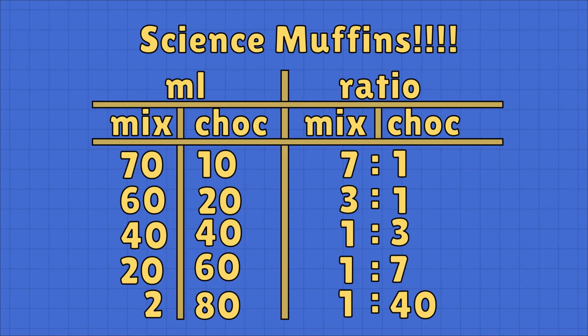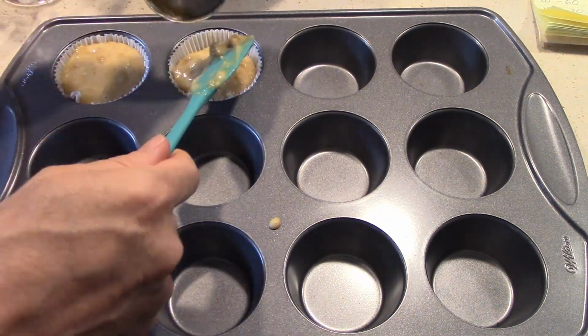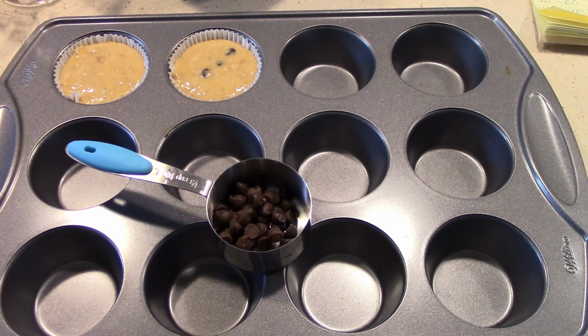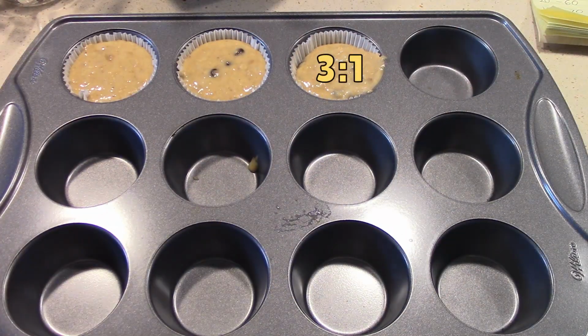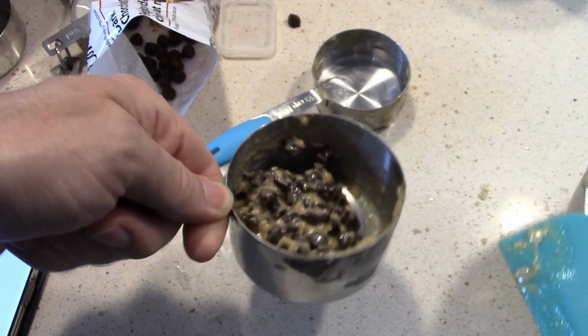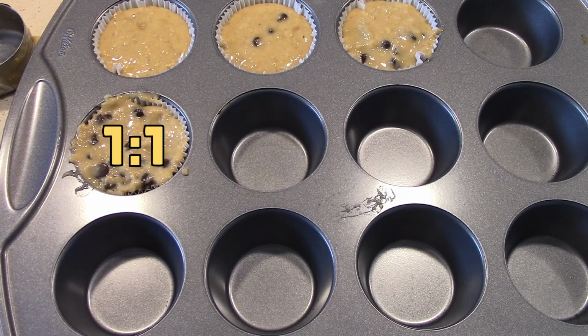Now, ratios are great because it only compares things to each other. I'm comparing the amount of mix to the amount of chocolate chips. So my first muffin had a ratio of 7 parts mix to 1 part chocolate chips, or 7 to 1. My next muffin, only 3 parts mix to 1 part chocolate chips, or 3 to 1. The next muffin was 1 part mix to 1 part chocolate chips, or 1 to 1, or the same amount.